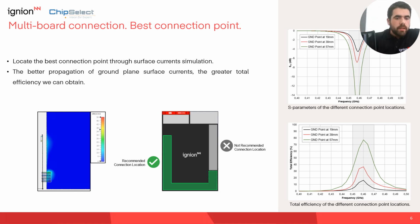along the edge of the main board. And we can see, let me use a pointer for that. Okay. We can see how, following this green part, for this specific case, this is the best area to connect the array of pins to the main board. And we can see this is a graph showing the total efficiency of the antenna, which is one of the key values to assess antenna performance.